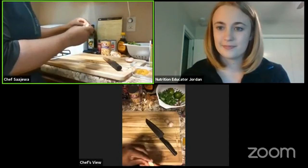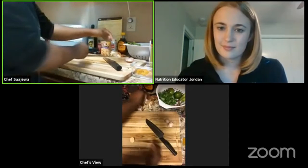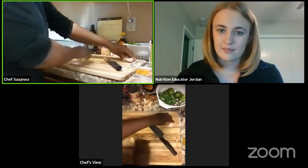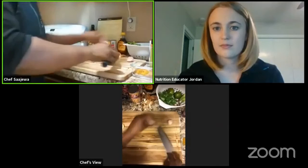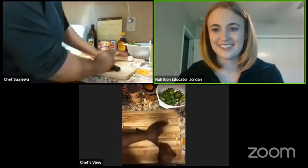So again, I'm putting those scraps all together in a pile for my broth bag later. It's one of my garlics. Oops. I like to peel them all at the same time because then once I get to the mince, I can mince them all at the same time as well. Let's try again with this guy and see what happens. Ooh, there it is.